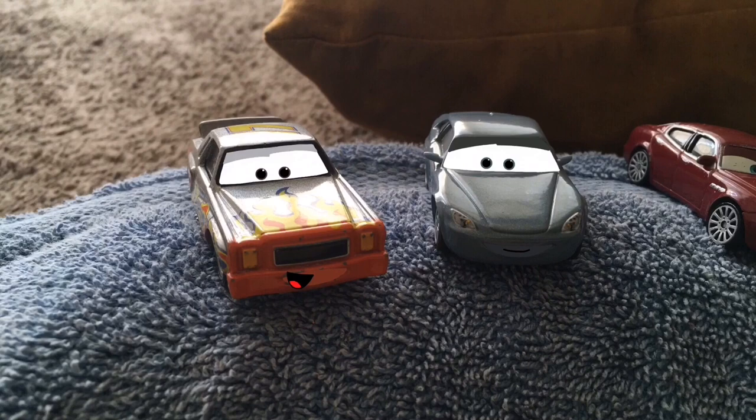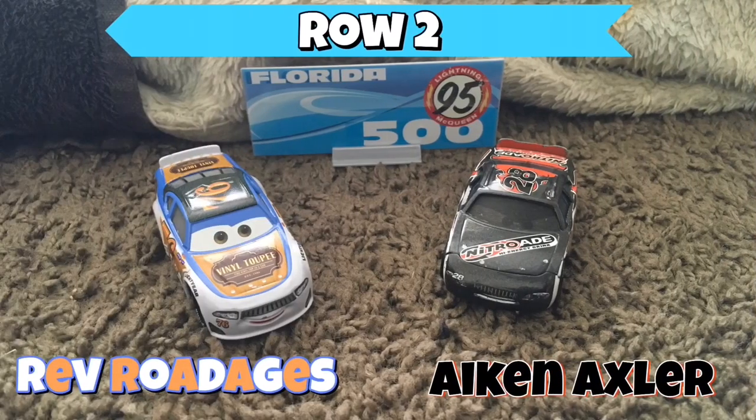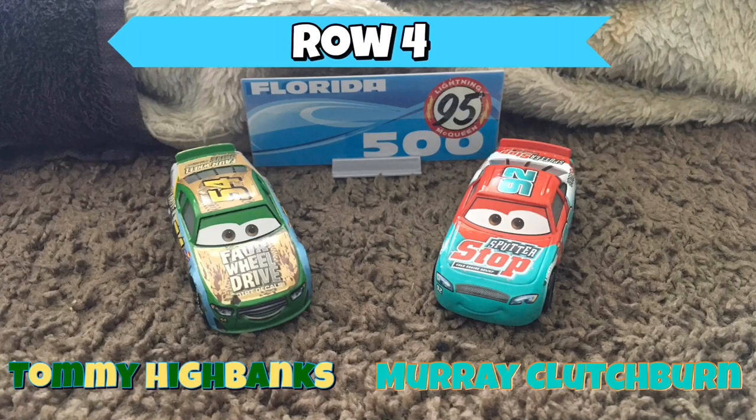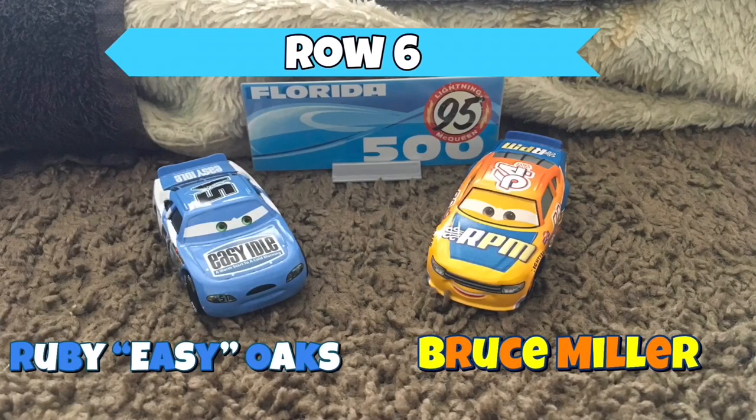While they're doing that, let's get down to the competition today. In row 1, we have Rhett Meeker and Davey Apex leading the race. Row 2, we have Rev Rodiges and Ankin Axler. In row 3, we have Cal Weathers and Greg Candyman. In row 4, Tommy Highbanks and Murray Clutchburn. In row 5, we have Darren Leadfoot and Bobby Swift. Row 6, Ruby Easy Oaks and Bruce Miller.